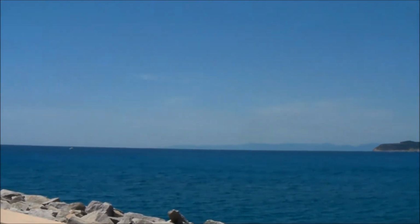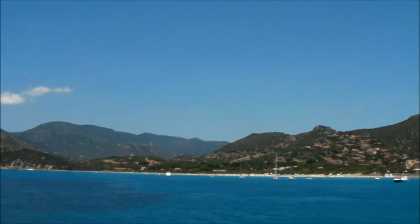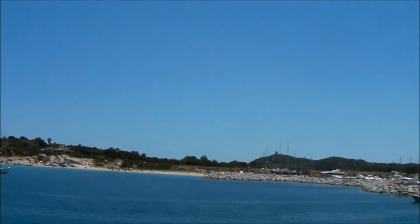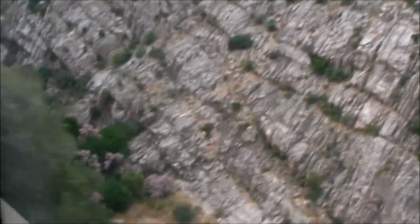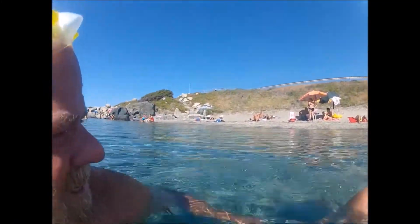Villasimius is absolutely stunning when the wind is not blowing. One of our more memorable highlights of this part of our journey was catching the wrong bus and taking a trip up through the mountains. Absolutely spectacular, but the heart rate was through the roof at times. We did get to spend a lot of time swimming in the beautiful waters of the south end of Sardinia.